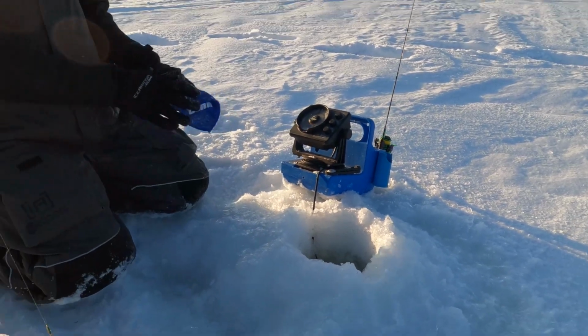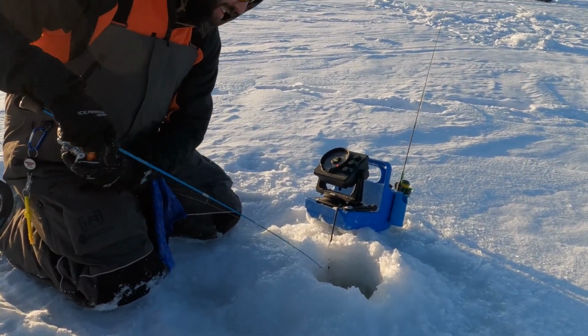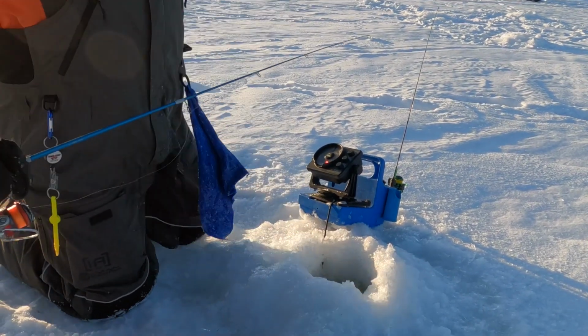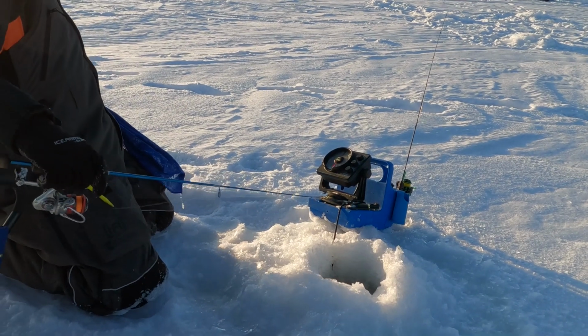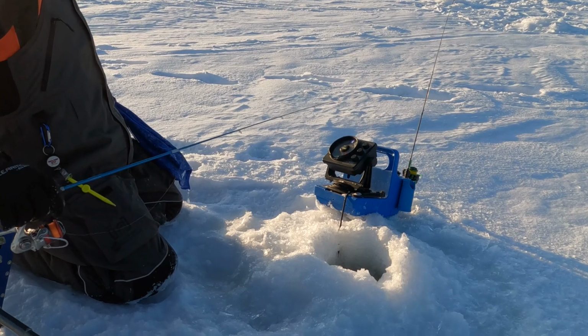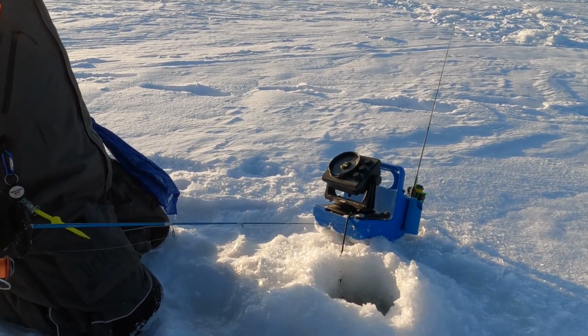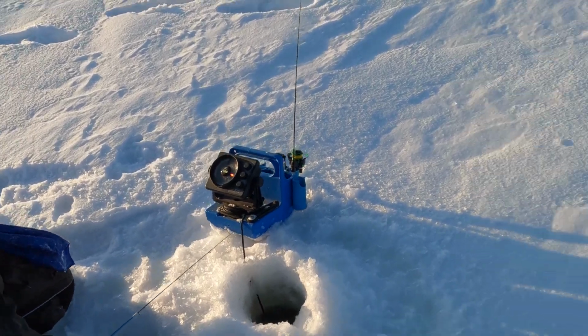Well, we punched a lot of holes and moved a lot of ground out here. Is that a good one? Yeah, that was a nice one. Just under 15. Nice. Did you swim it? Oh, absolutely. They're gone. They're all gone already? Just like that.